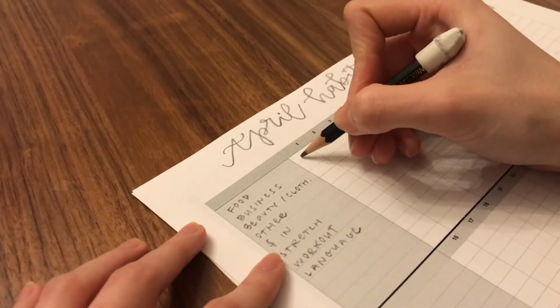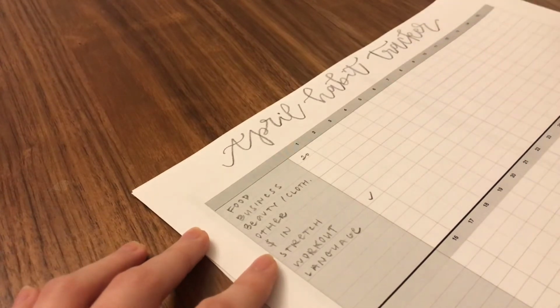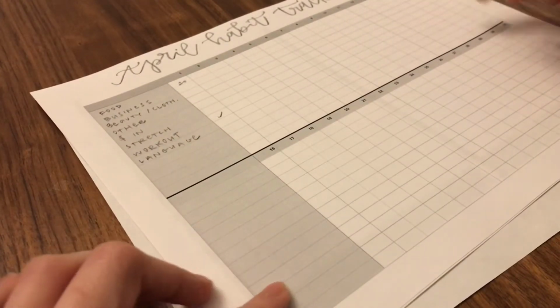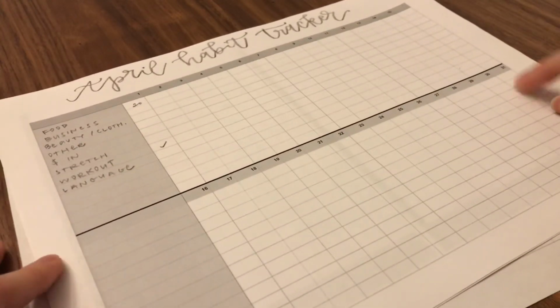I do want to record working out, stretching, and language practice, and these categories will either get a numerical value or a check mark for me. The first 15 days are on the top row, and the next 15 to 16 days are on the bottom row.